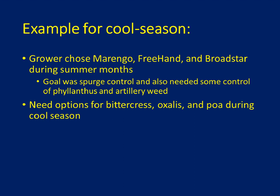This is another case where we're looking for a cool season rotation. In this case, the grower had used Marengo, Freehand, and Broadstar during the summer months. He was trying to control spurge, but also needed to control phyllanthus and artillery weed. So those three options, Marengo, Freehand, and Broadstar, control those three weeds. But now it's getting into the cooler time of the year, and so Bittercress, oxalis, and annual bluegrass or Poa are going to be issues during the cool season.